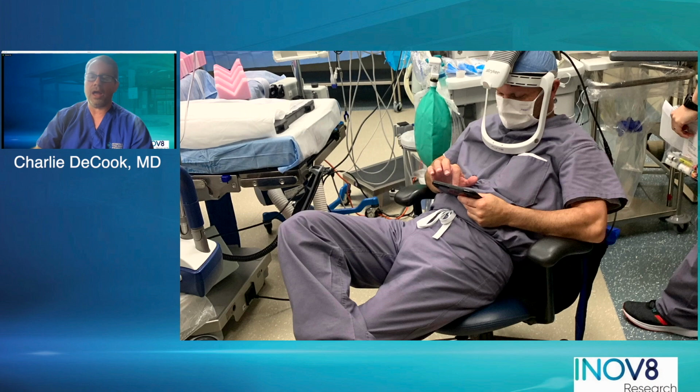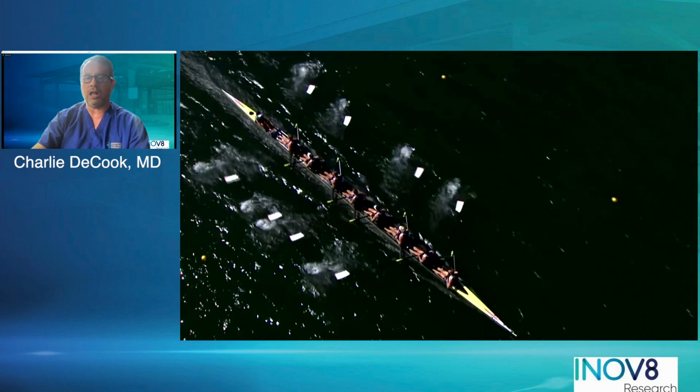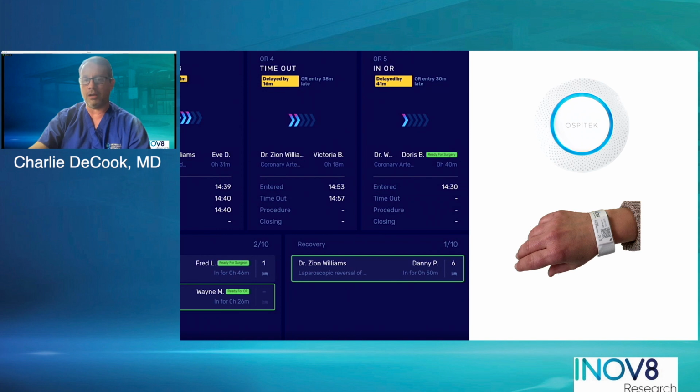And remember that every one of these moments has a ripple effect. If you're seeing these things happen and it breaks down, that ends up being a problem in your ORs. And that's when you start to lose the efficiency. That's why you end up being in the OR at 7 o'clock at night and not home by 3 o'clock. Everyone has to be rowing in order.